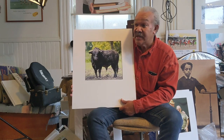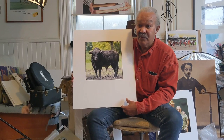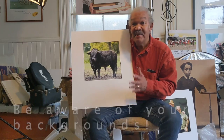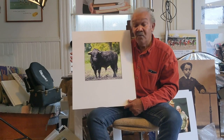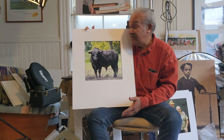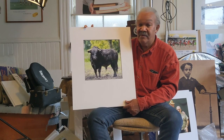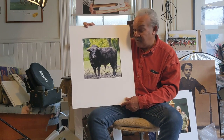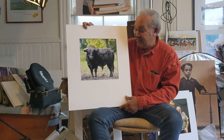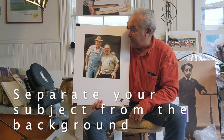Yeah, if there's a tip that I can give, it would be aware of your backgrounds. What's happening behind your subject? And you don't want it to be too distracting. And sometimes you want to include it into your subject, like the Bighorn River picture, where the background is part of the subject. It's that whole environment. But here I really want to emphasize this bull. Yes, separate your subject from the background.